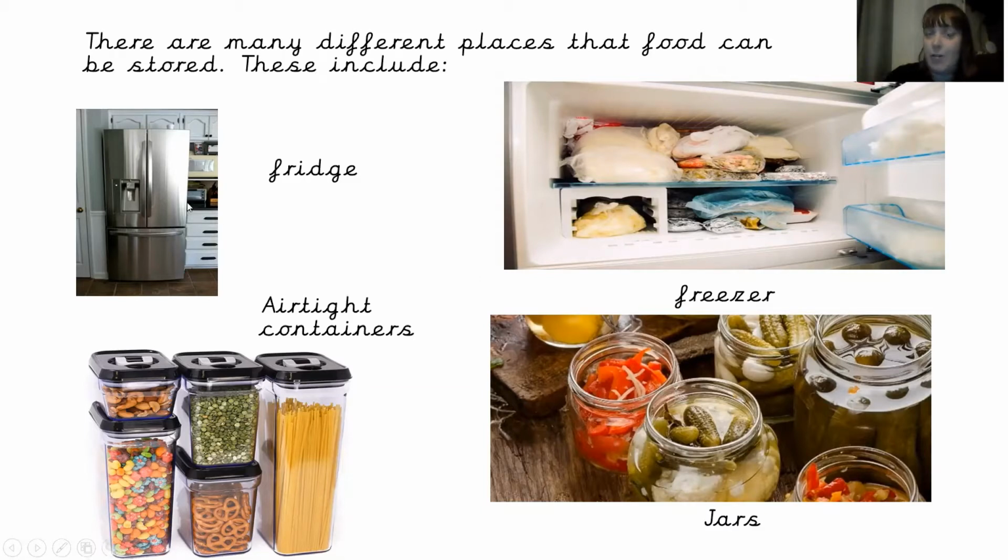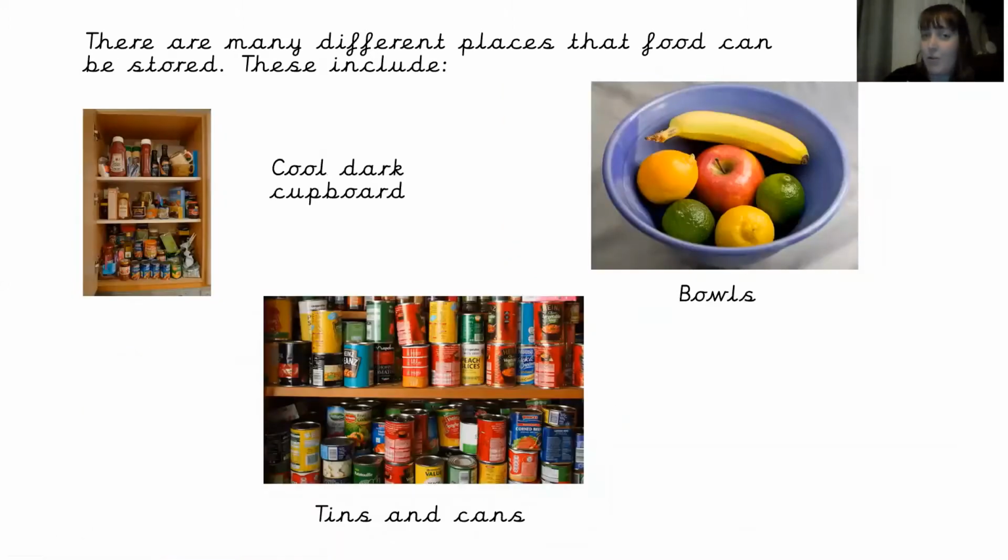So you can store food in a fridge. You could store food in a freezer. You could store food in an airtight container. You could store food in jars. You could store food in a cold, dark cupboard. You could store food in a bowl. And you could store food in tins and cans.